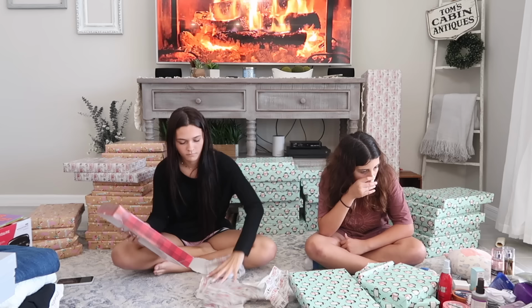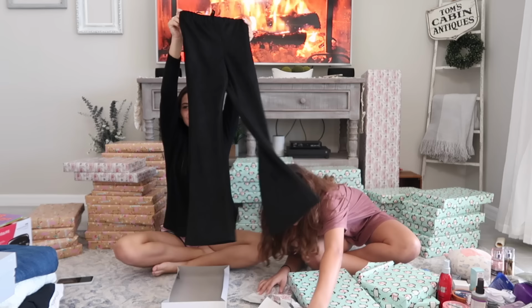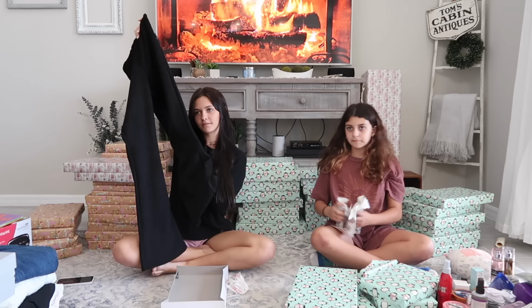What are these? Oh, okay. Miss Flair. So these are like felt. Like leggings? They're not like yoga pants. But they're just like dressy pants. And they're black! Yay! Okay. Made it.